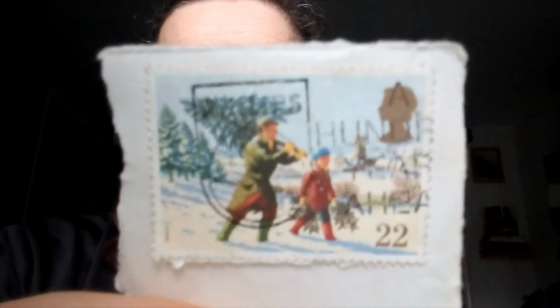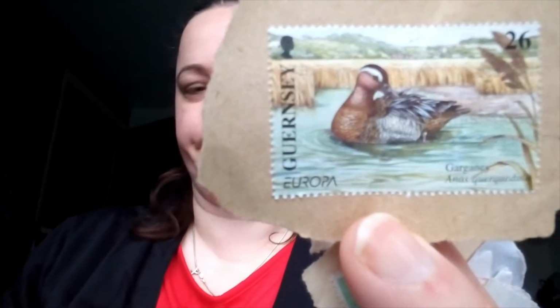Quite funny because this has got branding on it. 22p. Another Guernsey one, and it's the Gargano. 12.5p mint green. Most of you are sitting there going, oh. 90 pence bronze from 95. World of the Stage. Oh, poor stamp is dead.